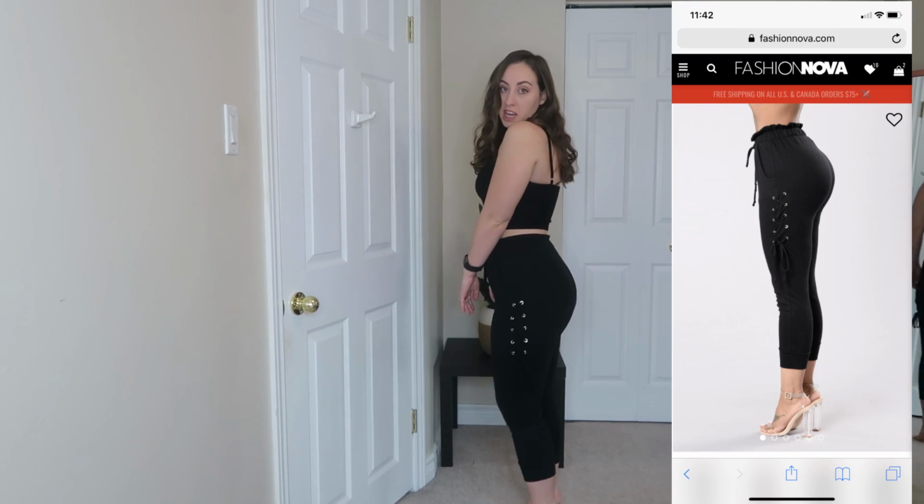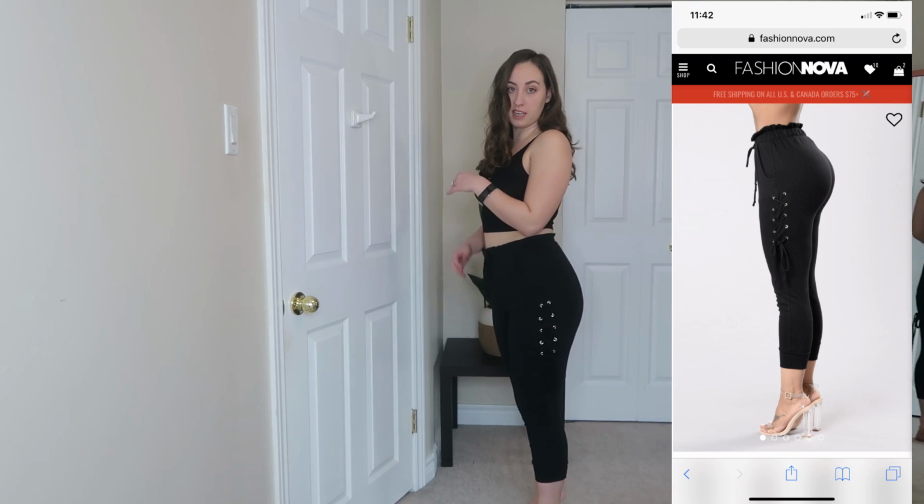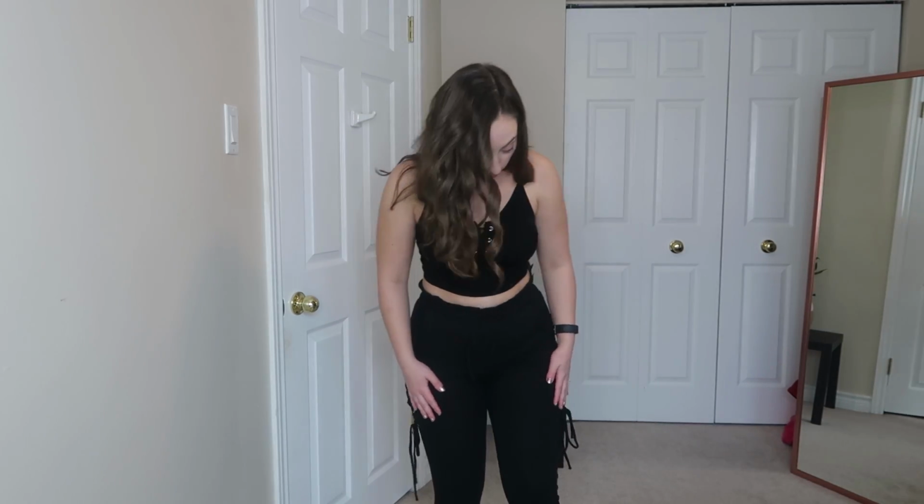With this top, I did get these pants. They are the Go Get Running track pant. And they're pretty interesting. I don't know how well you can see them, but they have a little lace-up detail on the side with a little bow. I assume that you could switch this up if you would rather have the bow at the top versus the bottom. I just left it how they were when I got them. They have the little ruched detail up at the top and then a fairly wide waistband. I actually think that these pants are very nice quality.